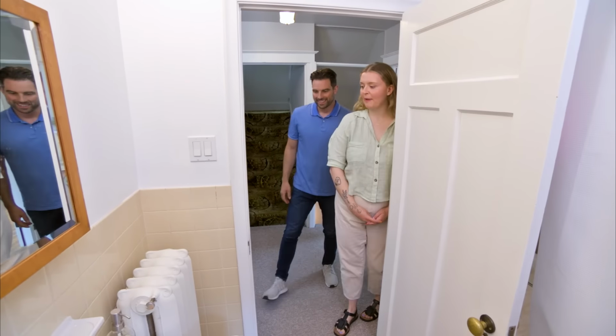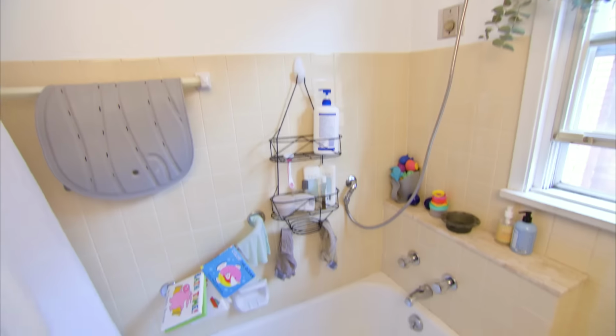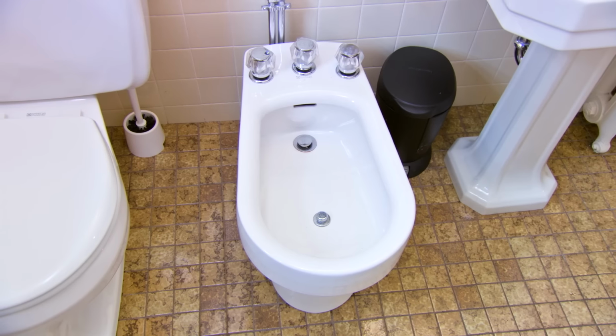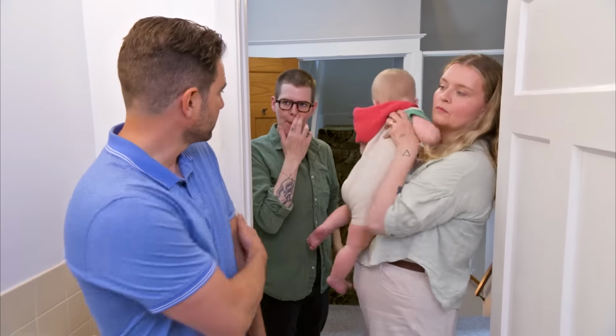This is it. This is the bathroom. Let's take a gander. What do you love? What do you hate? We love that there's a tub. We like there's a nice big window. Hate the bidet. Well, in terms of renovating this bathroom, I agree. There's a lot to be done. But the good news is, I think there's a huge opportunity to improve on this space. The footprint, the size of the bathroom is great.